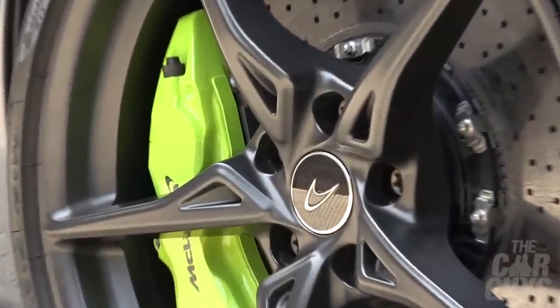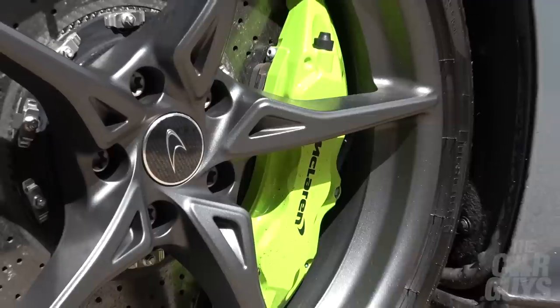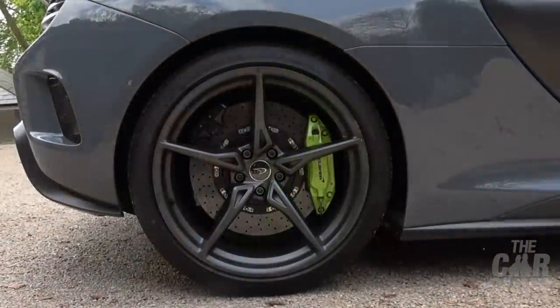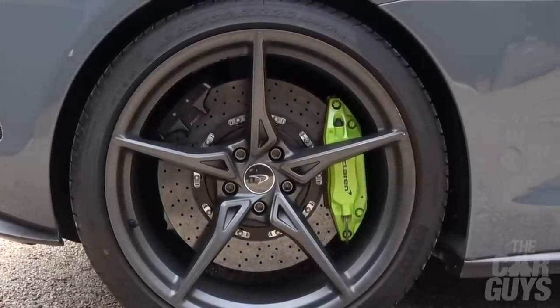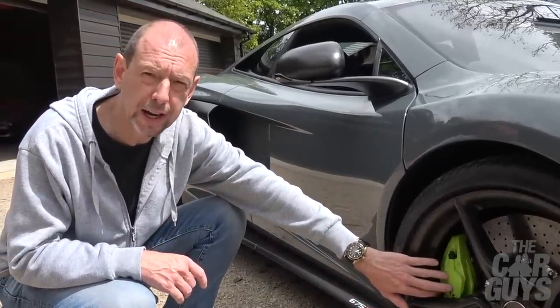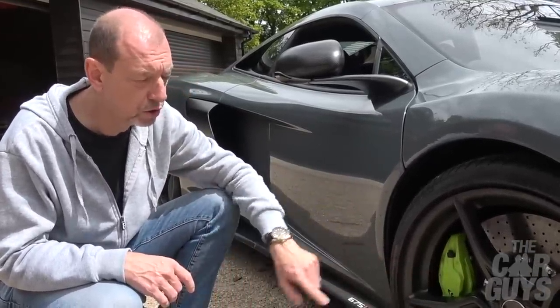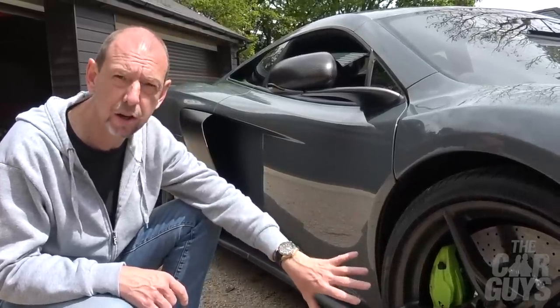On the front, we've got 6-piston 394 millimeter. That's just mental, isn't it? Yeah, I mean, that's big. And then on the back, 380 millimeters. That's crazy. And 4-piston. So, I mean, stopping power is definitely not an issue. A lot of the 675 LTs are specced with McLaren orange on the calipers, but I think that the green is not only very rare, but I think it really sets it off.